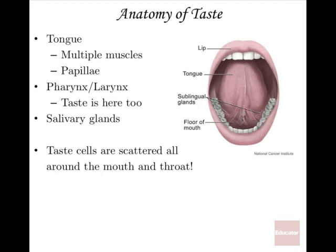Here's the floor of the mouth. Here's how the tongue is attached to the mandible bone. And of course, you've got your gums and the interior cheek, the teeth, etc. Within the tongue itself, you've got multiple muscles, and these muscles are incredibly strong for their size. I've heard different textbooks say that the heart is the strongest muscle. I've heard some say that the tongue is the strongest muscle. The tongue is very strong, I can tell you that.